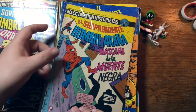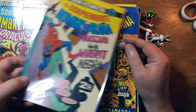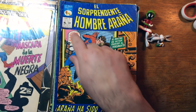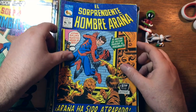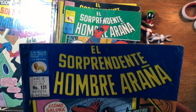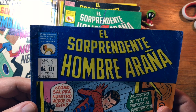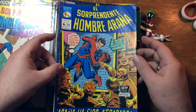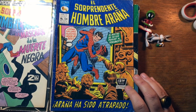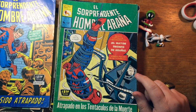And here's another one with what appears to be an original cover. And so I wonder why they suddenly, again, why they switched from old covers, the original covers, to their own covers. And we jump here to 131, although this is a different company, I think. Can't really read that. Es una publicación más de Editora del Periódicos, la Prensa. Huh. So maybe, and this is a lower price. So I'm going to guess that this company had the license, and then it must have gone over to this company for some reason. 132.